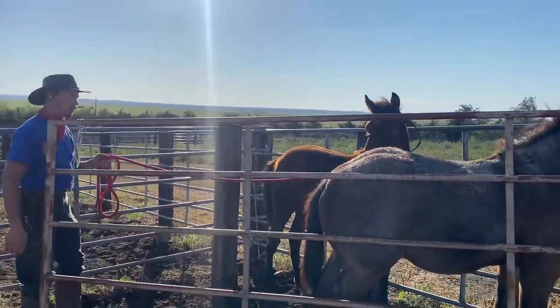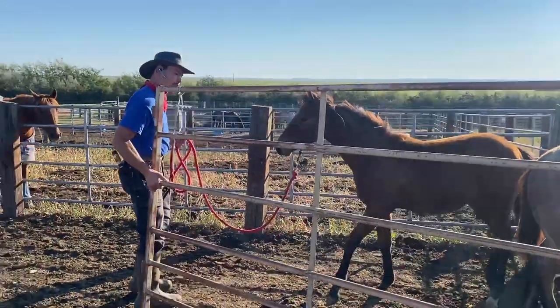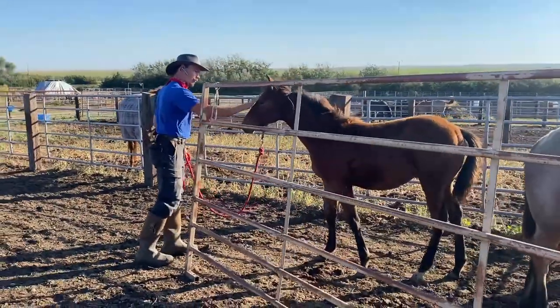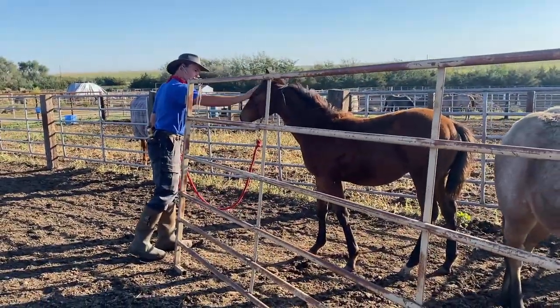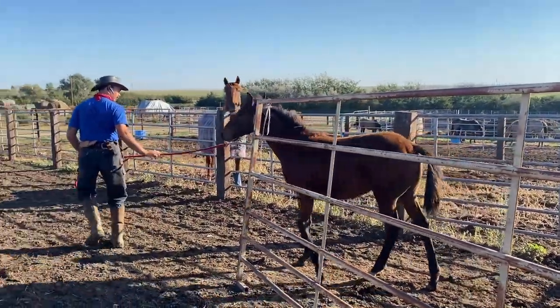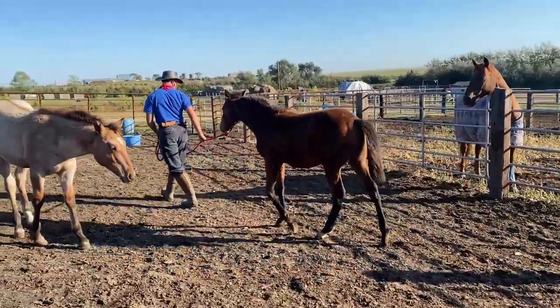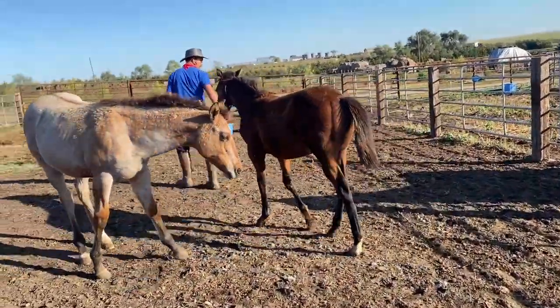Today, Seth's plan is to do all the work that he's been working on with this colt, but he also plans on tying him today, or at least simulating being tied for the first time. So he's going to go through all the same steps that he's gone through up until this point, planning on leading him out of the pen.